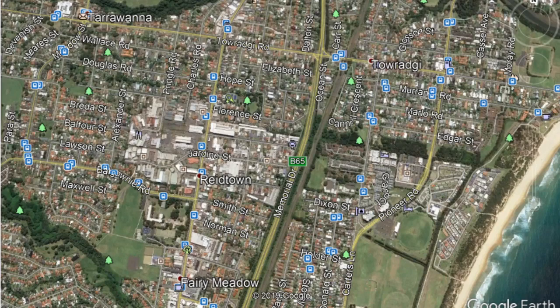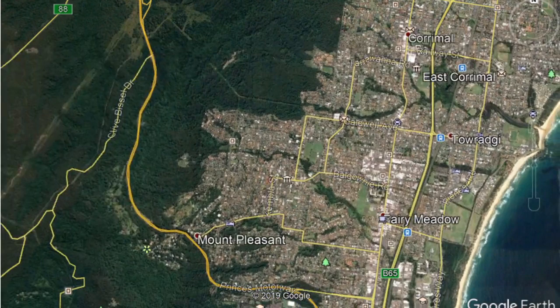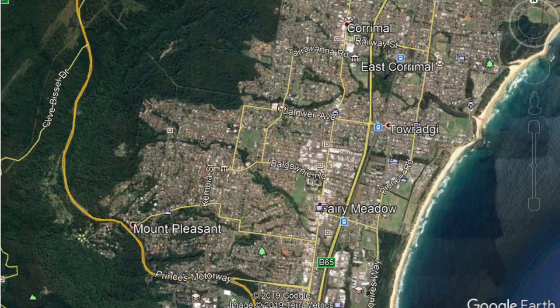I hope you haven't got a pinprick on your house, because it's showing your latitude and longitude at the bottom. Yeah, but I haven't got the mouse over my house. Oh, that's all right then. It's pretty close to almost north right now anyway.